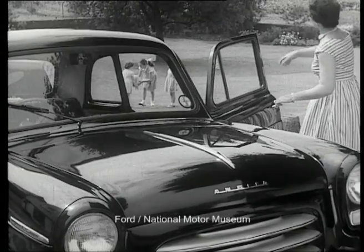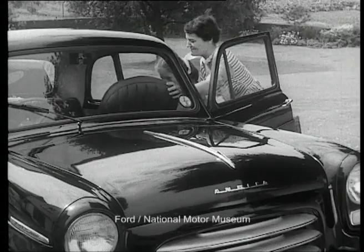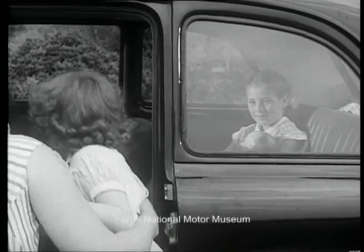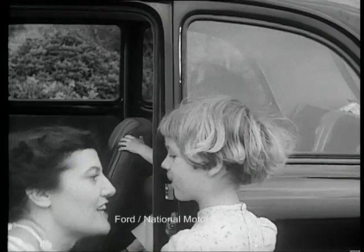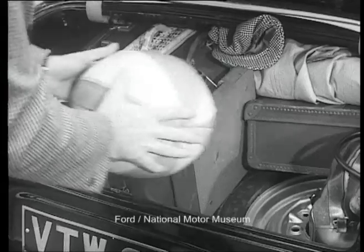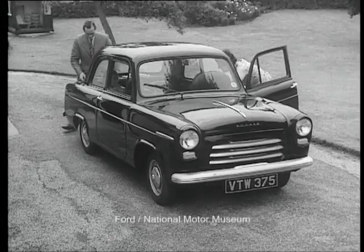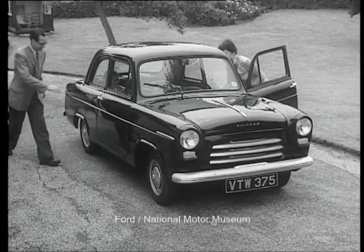They say a woman generally has the last word. I don't know about that, but I know why we picked the Anglia. It's simply a matter of room. All three children can get in the back without squashing up. Another reason is the size of the boot. We're the sort of family who never seem to be able to go anywhere without taking half the house with us. And I must say we both appreciate what Ford call headroom.